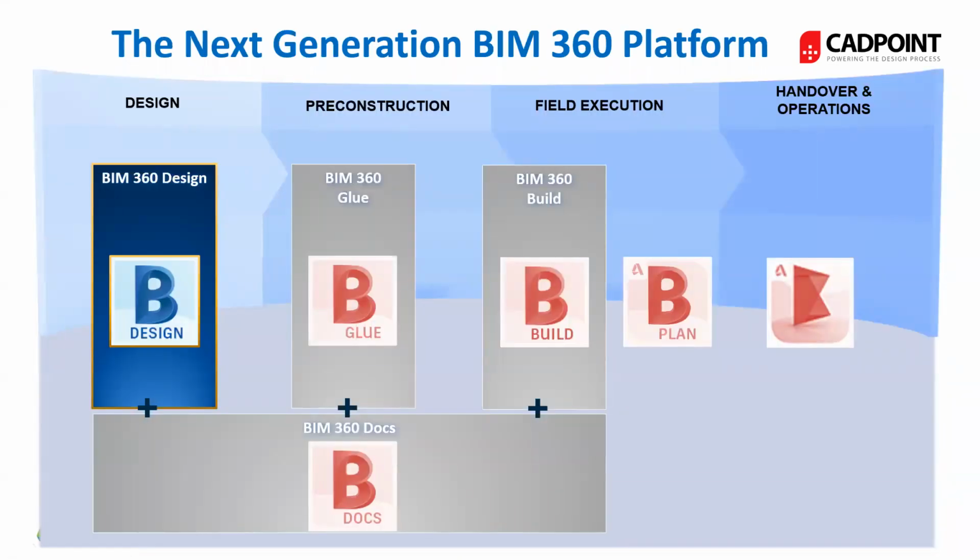So that's a brief look at BIM 360 Docs. Now I'm going to go into this live just really to show you how easy it is to set up a project. And then we're going to have a look at BIM 360 Design. We're going to have a look at the collaboration side of things.